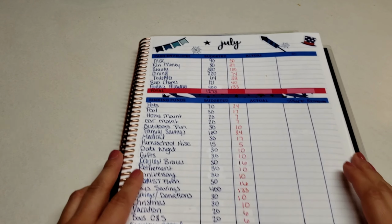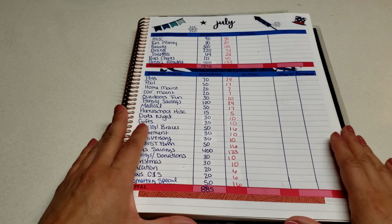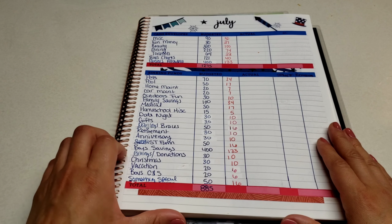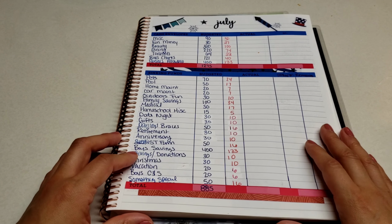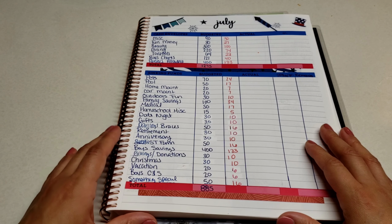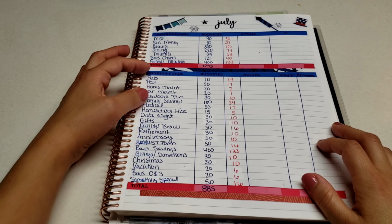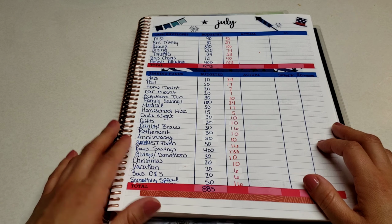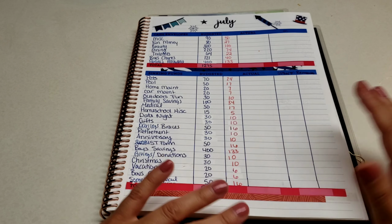Okay, now we're going to go into sinking funds. And I know I have a lot of sinking funds, and I have been thinking about maybe consolidating my sinking funds and not having so many envelopes. I thought about that, but you guys, I'm a huge spender, right? So if I consolidated these into 6 envelopes, I would probably just spend it all in like one thing and not have enough for something else.